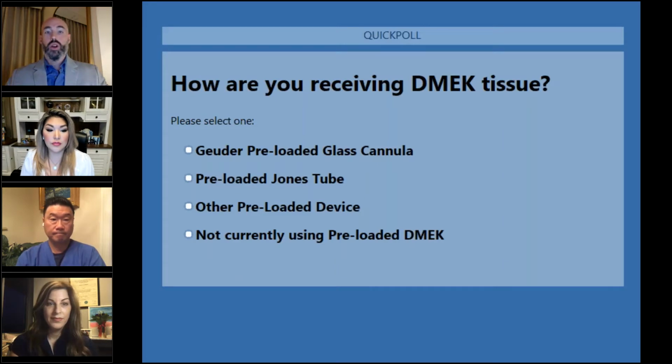How are you currently receiving your DMEK tissue? Goiter preloaded glass cannula, preloaded Jones tube, another preloaded device, or not currently using preloaded DMEK?